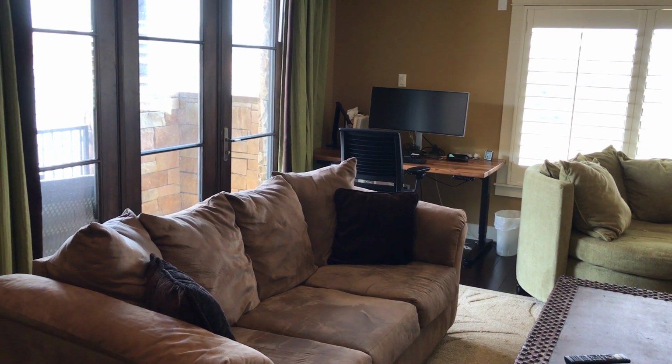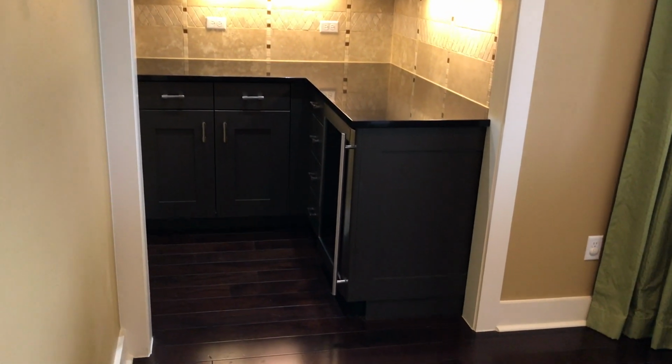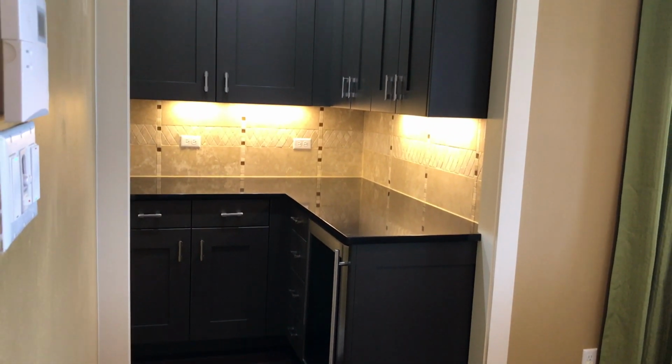It's also the area that Patrick uses for his office. You can see his desk in the corner over there. And then this little area is sort of a dry bar. We have a lot of cabinetry for storage in here and a small drink refrigerator.